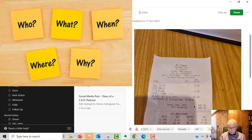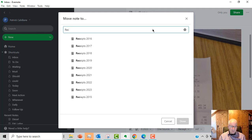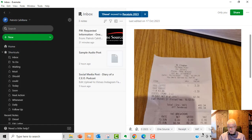And what else do I have? Who, what, when, where. Where am I going to put it? I am going to put this in a folder up here for my receipts for 2023. That way, when I sort it, I'll see that it's October 2023. It'll be in that folder. I can do a search for it when I'm doing my VAT returns, when I'm doing any type of taxes, for my bookkeeping, my records, everything is in there.